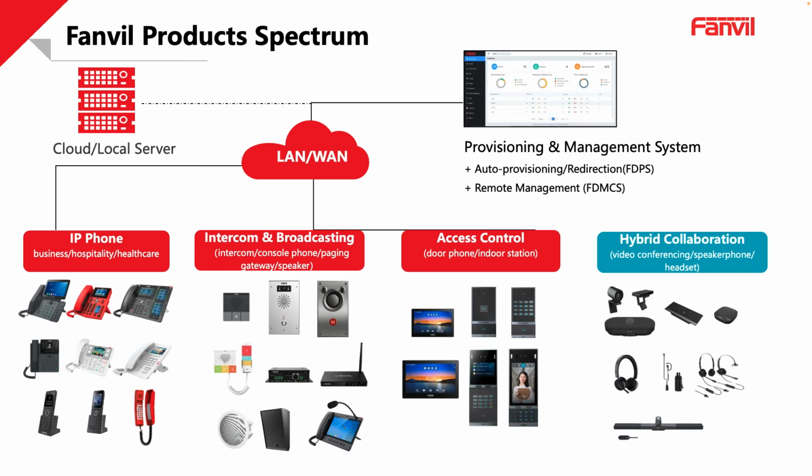When I say endpoints, I mean we develop a lot of endpoints that really touch. And when you divide it into several different columns, we have IP phones, which really cater to both business, retirement type of phones, as well as phones that are catered to hospitality as well. Looking at other product categories, we also develop security solutions such as intercom and broadcasting.